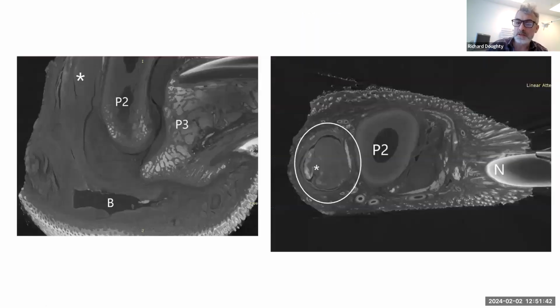And we know this is a situation in humans as well. Here is a nice technique. It's what we call nano CT. So it's basically using CT scanning at a level of what a microscope might see.